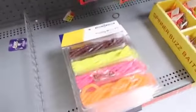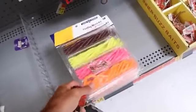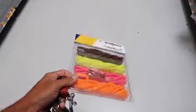Obviously, except for the floating worm kit, which I think will catch a ton of bass today. I'm actually going to go ahead and set this aside because I think that's what we're going to be doing. Have I done one of these before? I don't think I have. I think I wanted to do it, but I never did it. I'm going to set that right there.